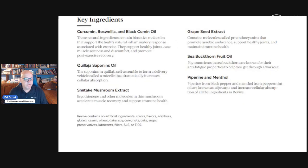Here are our ingredients in Revive. I'm not going to run through all the ingredients, but what I will do is let Dr. Dan Gobler, who is our chief scientist, Caltech trained, has a PhD in organic chemistry, explain. He has formulated over 70 different supplements. He has 16 patents granted and pending, and he is an expert in the cellular absorption technology space. And he understands, like I said, it's not what you take, it's what you absorb.